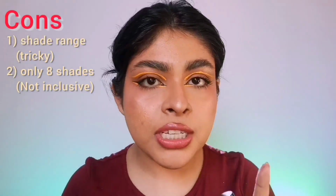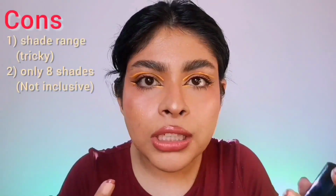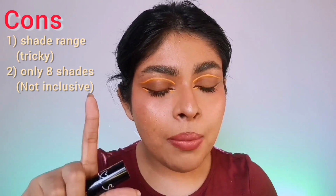So yeah, pretty much all the claims are a tick. Now for me, I think the cons will be, first, the shade matching problem. My goodness, it's a real task. It was even for me. I am buying foundation almost every month, every week, so I know pretty much my shades, my undertones. If you are very new to all this, it's going to be a really difficult task. So that's a problem I feel.